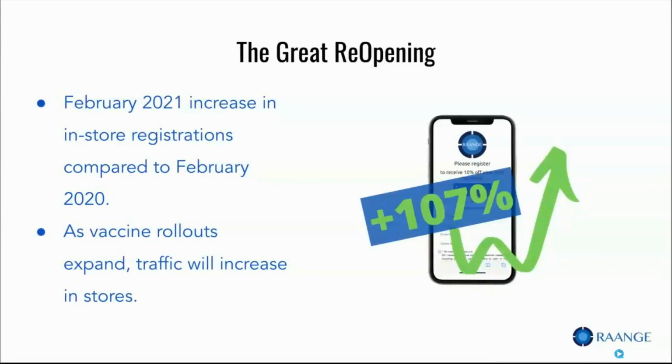And some insights from our system: we were actually surprised because in February we saw that in-store registrations were up 107% compared to February 2020. So what this tells us is people, once they feel comfortable again, are really waiting and ready to get back in store. And as the vaccines start rolling out, you will start seeing an increase in traffic. And what that means is there's an opportunity for you to start capturing more contact information from these customers in store or online, building out your CRM databases, recontacting these customers and driving revenue.